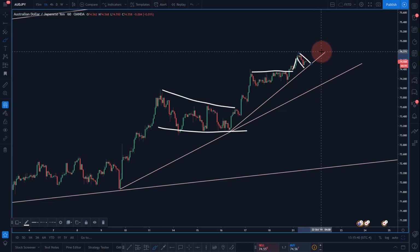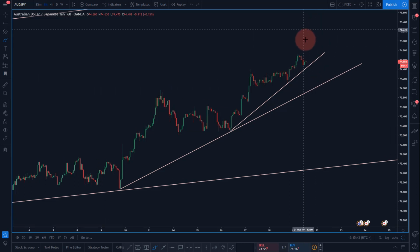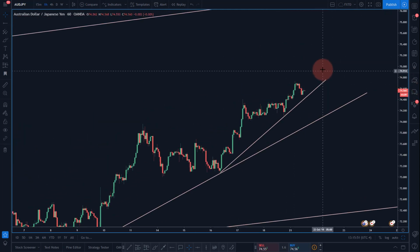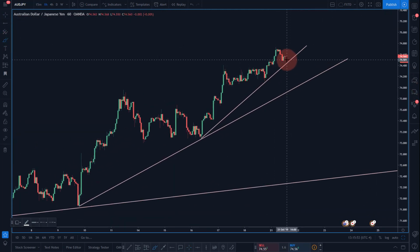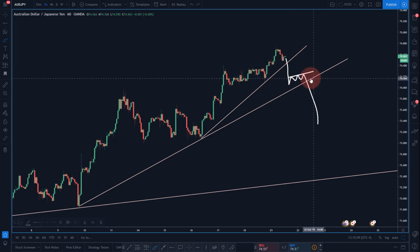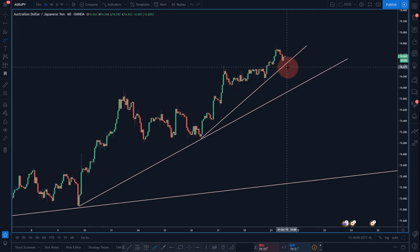So the most likely scenario from here is the move up. That is what I'm expecting to happen in the most likely scenario. If we break out impulsively like this, then you can look to see if this will continue to the downside. But I would not see this as a reversal yet. It just looks like a flag to me.